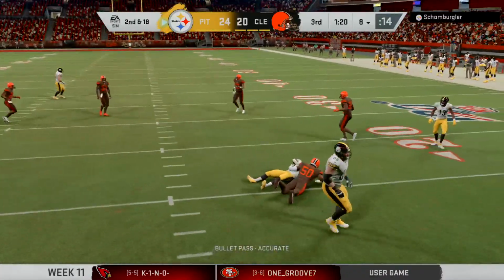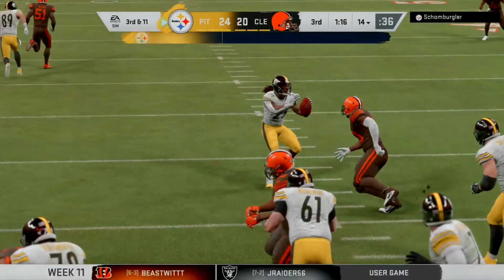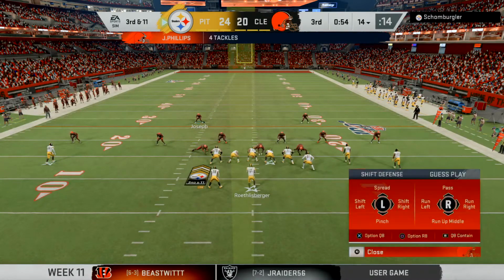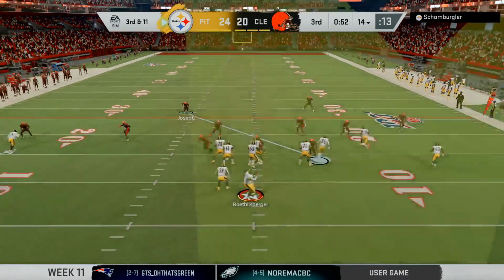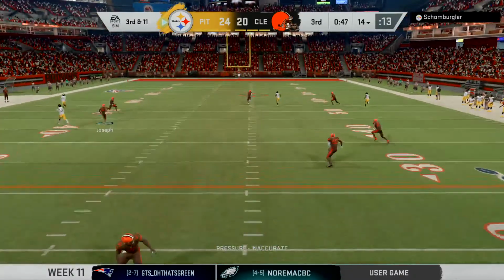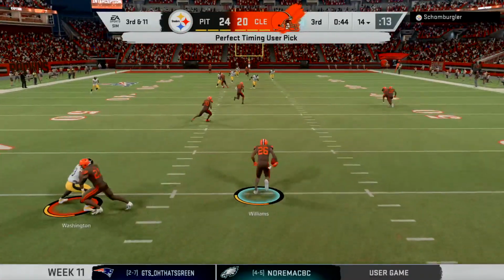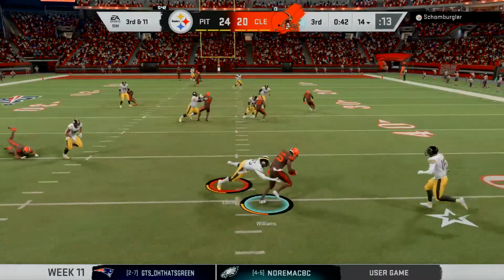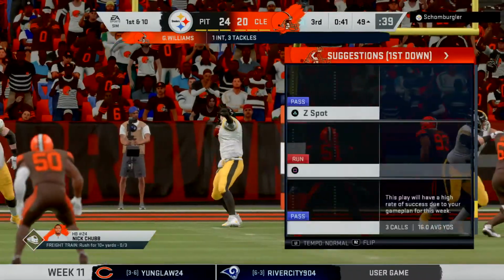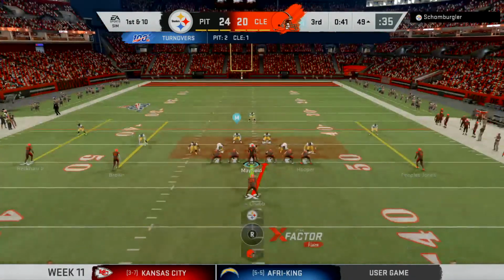That's a pick. Underneath to his running back, complete. It'll be a gain of 6, and that's going to lead to a 3rd and 11. Third down, Roethlisberger. He's going to loft one deep over the middle into heavy traffic, and it's intercepted. Picked up by Greedy Williams. And he's just across midfield and down at the 49-yard line. Johnson was the intended receiver.